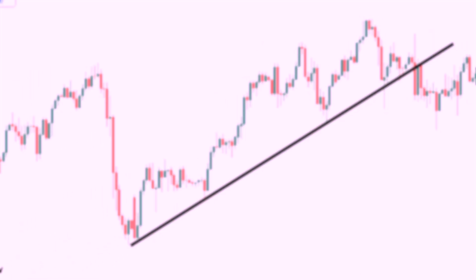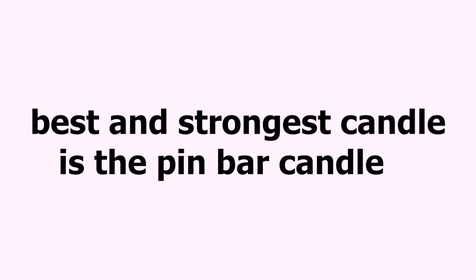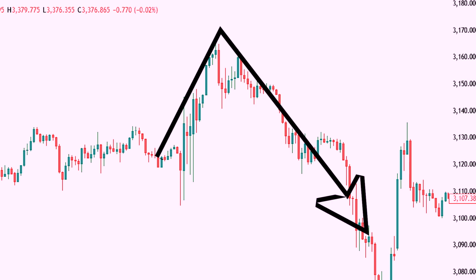The next confirmation candles are pin bars and a confirmation after them. I confidently say that the best and strongest candle I know is the pin bar candle, and it has high strength. To the extent that even if no level exists, a pin bar can change the price direction.